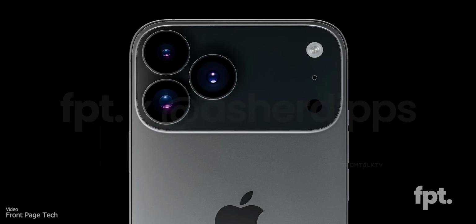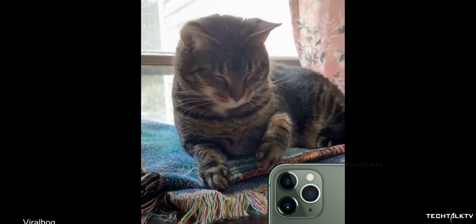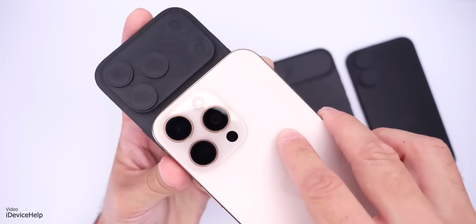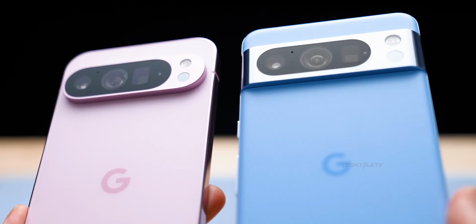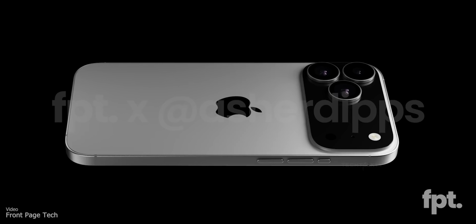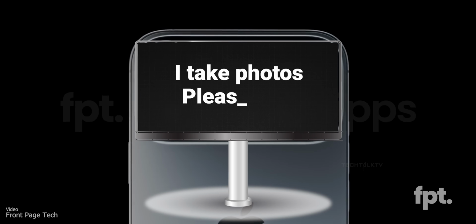So let's start with the most controversial change, the design. This is the wildest redesign since the iPhone 11 Pro grew its little camera tumor. Instead of the usual square bump, Apple went with a giant horizontal camera bar. And I wonder where they got that idea. The Pixel's camera bar actually looks good, but this looks like it went through a funhouse mirror and came out bloated and confused. It's so wide, it might as well be a billboard screaming, "I take photos, please clap."